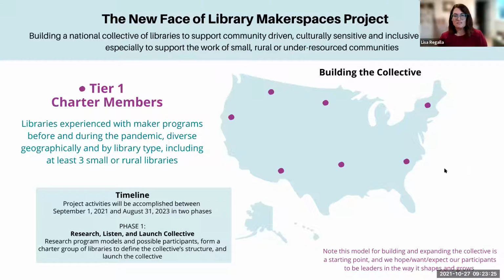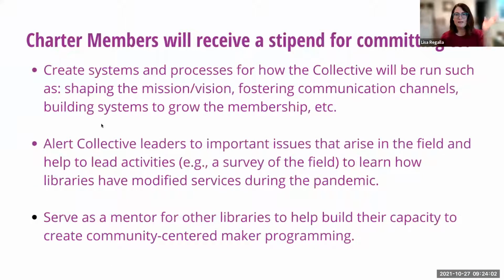So what we're going to talk about next is what we envision that this collective could look like, but I just wanted to leave the caveat that it's our intention that the charter members are going to come on board and say, yeah, this is great, or I have this other idea. I think you should unfold it like this, or maybe we should do this. We're really open to these ideas. You're really going to be on the team with us to help make the decisions about how the next steps unfold. But we wanted to lay out one idea that we came up with for how this collective could unfold over the 2 years.